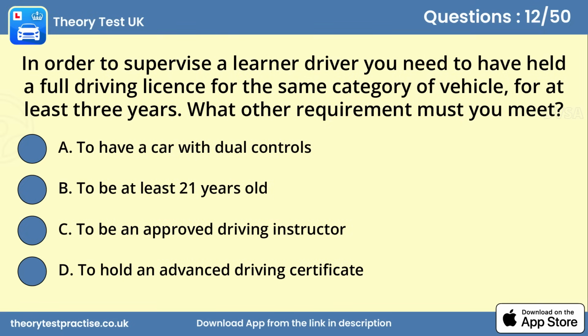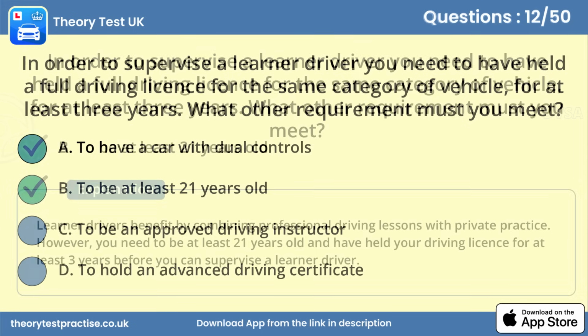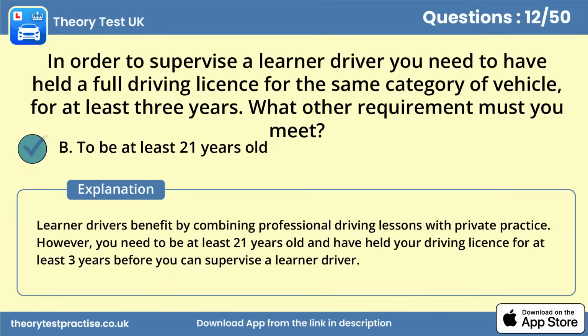Question 12. In order to supervise a learner driver, you need to have held a full driving license for the same category of vehicle for at least 3 years. What other requirement must you meet? B. To be at least 21 years old. Learner drivers benefit by combining professional driving lessons with private practice. However, you need to be at least 21 years old and have held your driving license for at least 3 years before you can supervise a learner driver.